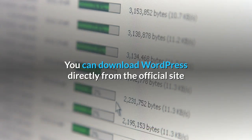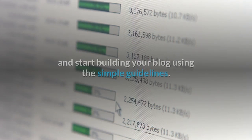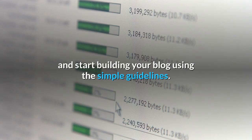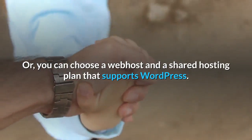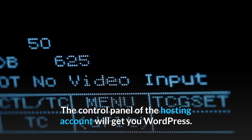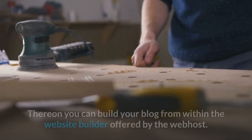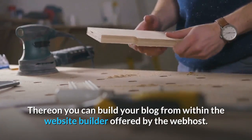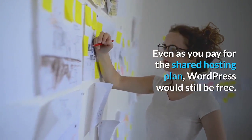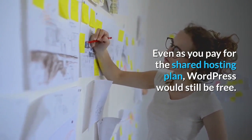You can download WordPress directly from the official site and start building your blog using the simple guidelines. Or, you can choose a web host and a shared hosting plan that supports WordPress. The control panel of the hosting account will get you WordPress. Thereon you can build your blog from within the website builder offered by the web host. Even as you pay for the shared hosting plan, WordPress would still be free.